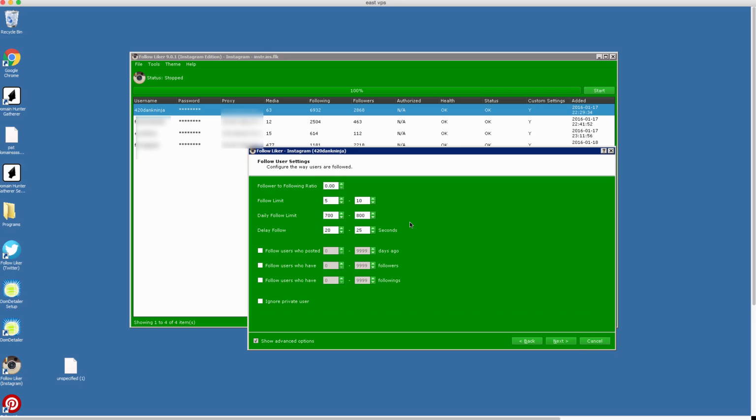Now this is where things get a little bit more confusing, okay? This follower to following ratio I don't really play with because it slows things down quite a lot. I just leave it on 0. I'm not really going to explain too much, but what that does is it keeps your ratio. Let's say you want to have a ratio of 1,000 followers to every 500 people that follow you. It just saves your account from going out of control like this. How I've got nearly 7,000 following. But I can fix that easy without doing the ratios.